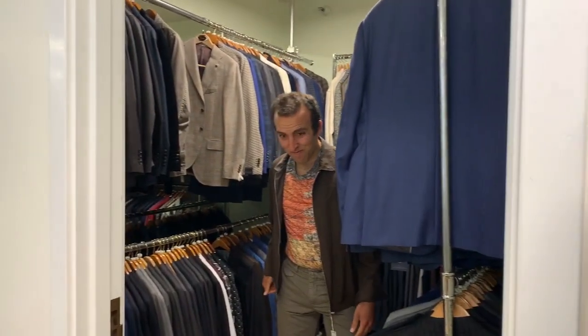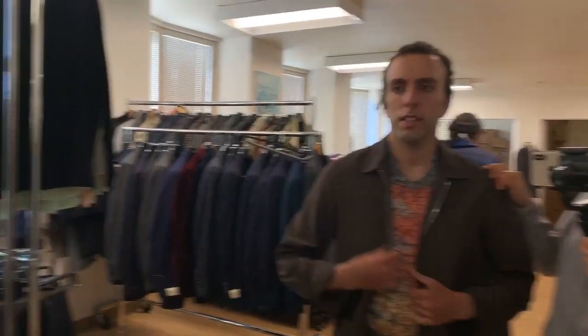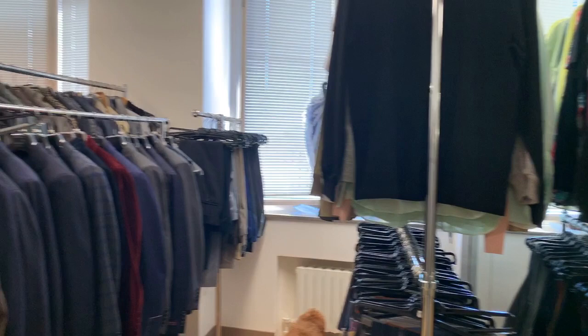Isn't it nice? Isn't it nice? Very nice. Yeah, I can get used to this. What is this pattern here? It's a maple leaf? Yeah. Oh, it doesn't matter. No, take a picture. Take a picture of it. Maybe it doesn't matter.